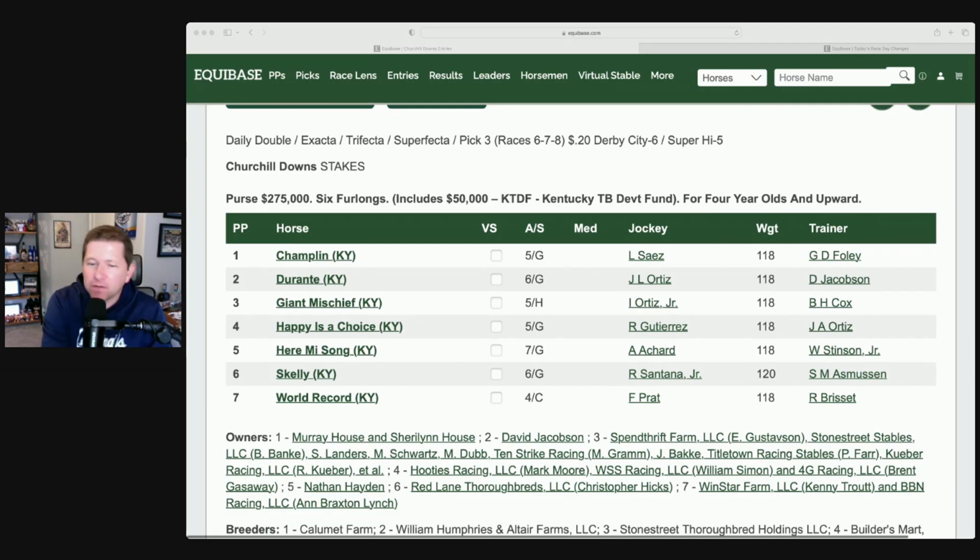So yeah, if this race was at Oaklawn, I'd feel pretty good, but I don't know. I worry about this horse here at Churchill Downs. He does have a win here. It came a long time ago, though. It was all the way back in 2022. He broke his maiden here, second start. So other than that, no wins at Churchill. If it's at Oaklawn, you'd feel good here. I don't know. It makes you a little nervous, especially if you're going to back him at a pretty short price. And then finally, the number 7 is World Record.